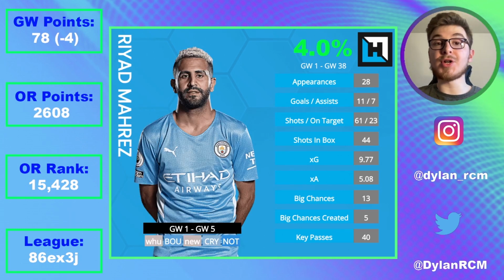Riyad Mahrez is a very frustrating player in FPL. I really like him in UCL Fantasy when he gets the minutes, but it isn't exactly the same in the Premier League. However, with the exit of Gabriel Jesus, who played a lot on the right wing last season, as well as Raheem Sterling, this opens the door for Riyad Mahrez to be the out-and-out main right winger at Manchester City.